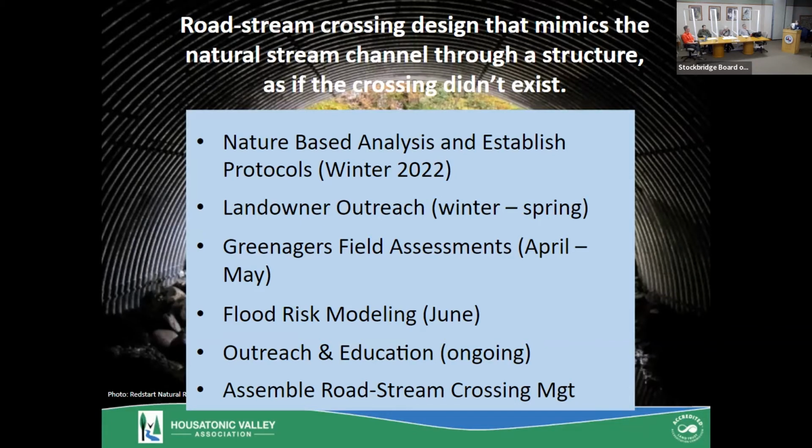This is HVA's basic fact sheet about our whole road stream crossing management plan process. So teenagers will be continuing field assessments in April and May, and then the surface modeling will start in June, and that will be a stretch of time. The outreach and education, this is a 2-year grant. It's almost $300,000 for the 4 communities.